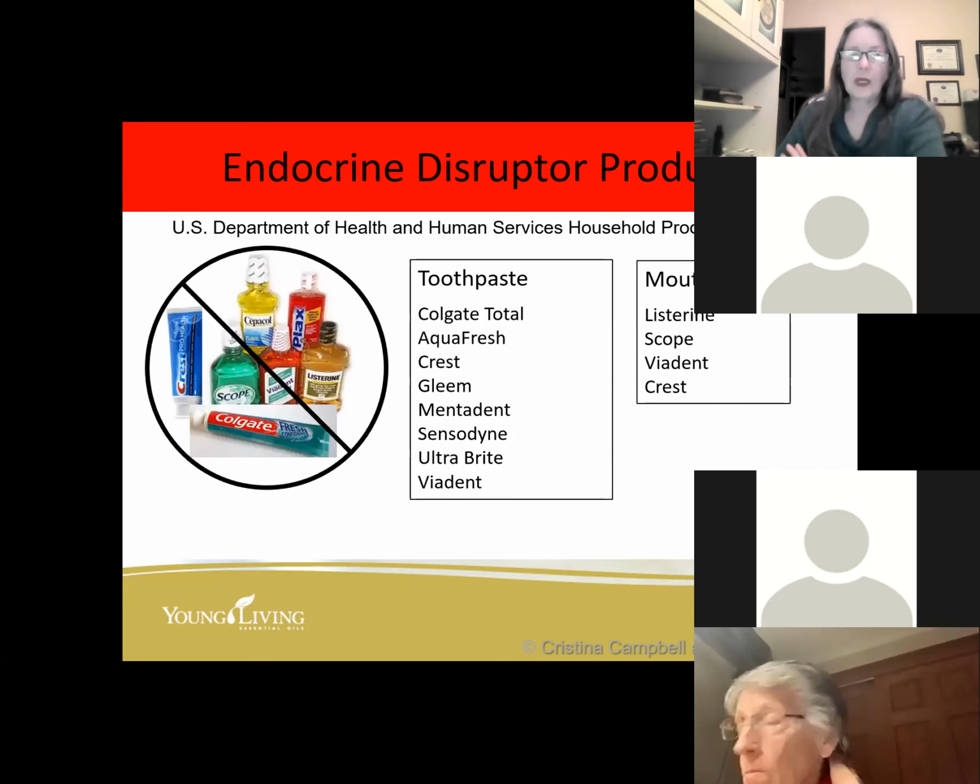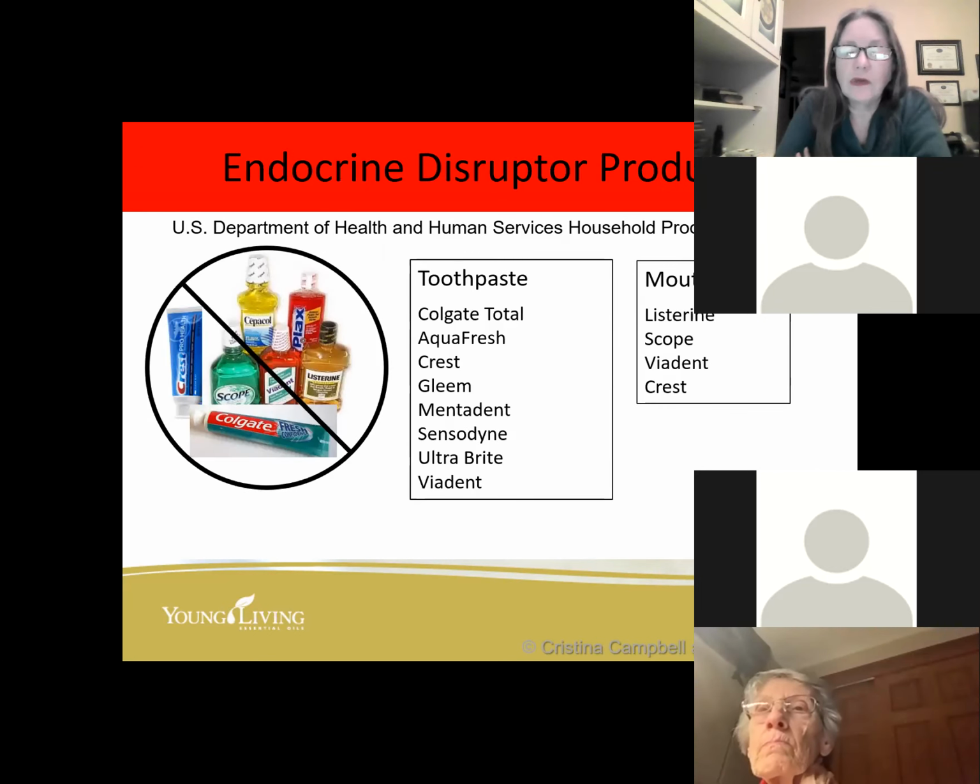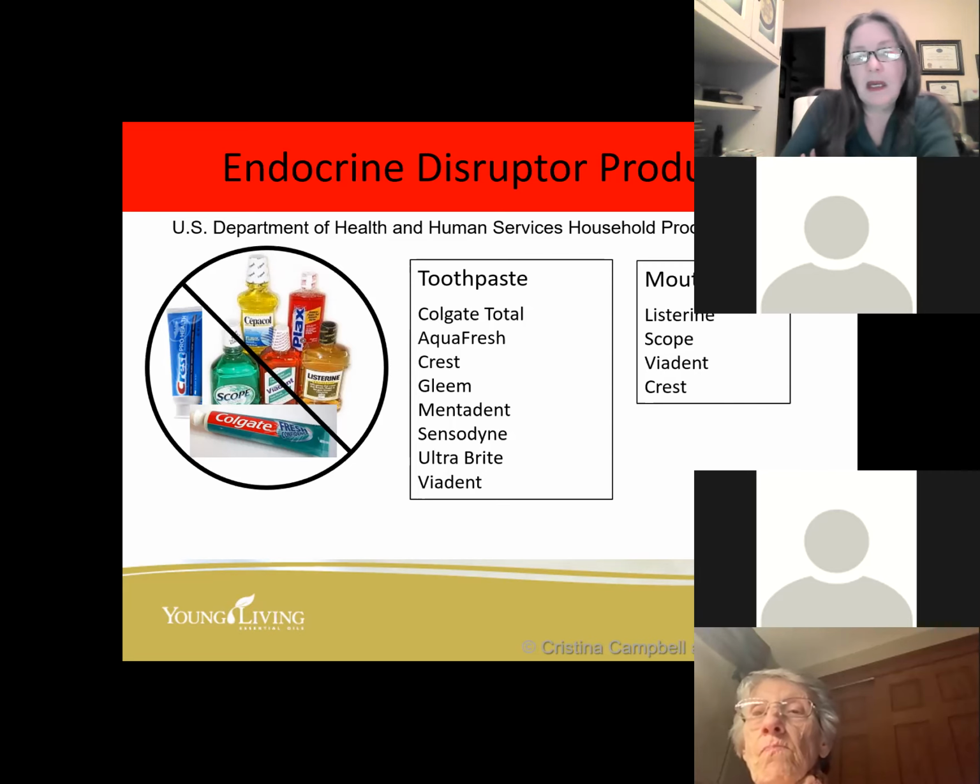Beware. So here are some of the endocrine disrupting products. The U.S. Department of Health and Human Services Household Product Database lists these and more. So you can do a Google search on the U.S. Department of Health and Human Services Household Product Database, and you can see a listing of endocrine disrupting products. Toothpastes: Colgate, Aquafresh, Crest, Gleem, Mentadent, Sensodyne, Ultra Brite, and Viadent. All of these are endocrine disruptors.